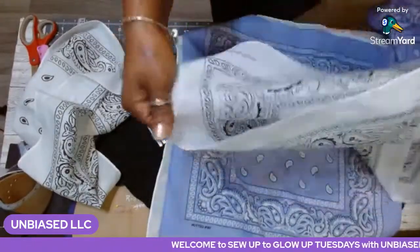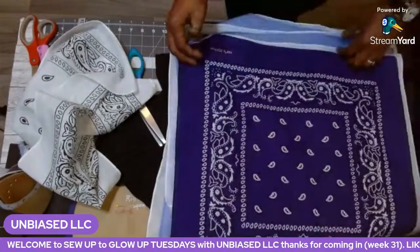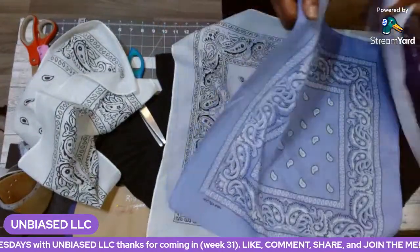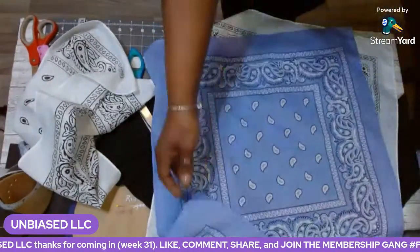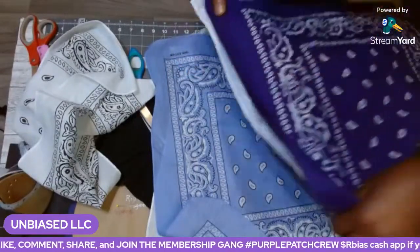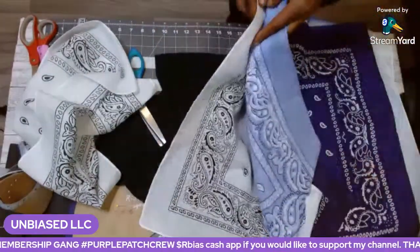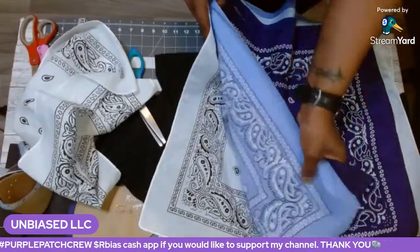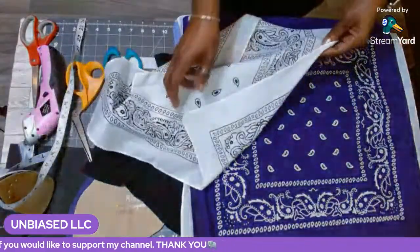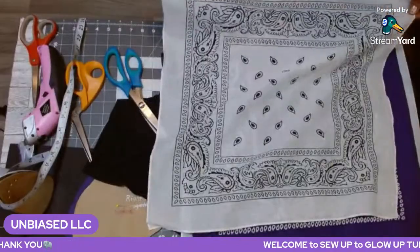Because people don't realize they do have a wrong and a right side of a bandana. One side is dull and one side is shiny, okay? So you just want to make sure that they are all up in the right direction. And then what I'm going to do after getting these in the right direction is we're going to go to the floor and we are going to cut these out and piece them together. I'm going to show you exactly what I'm doing.